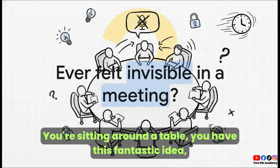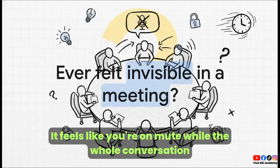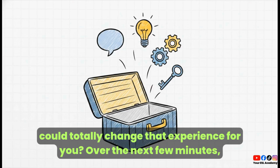We've all been there. You're sitting around a table, you have this fantastic idea, but the words just get stuck. It feels like you're on mute while the whole conversation just rushes right past you. It's so frustrating, but believe me, it is an incredibly common feeling. But what if I told you that a few simple tools could totally change that experience for you?